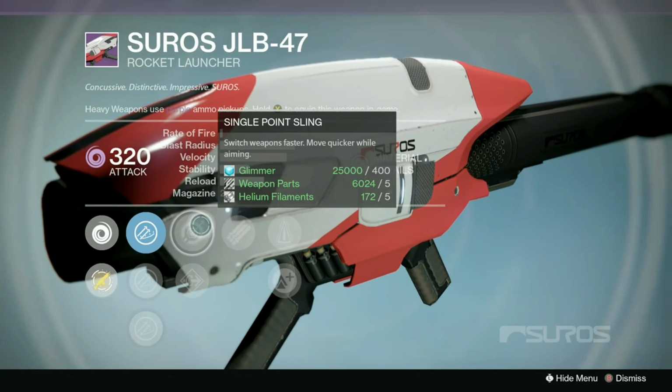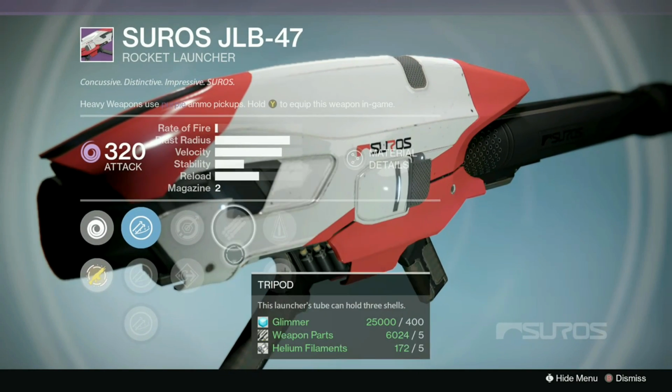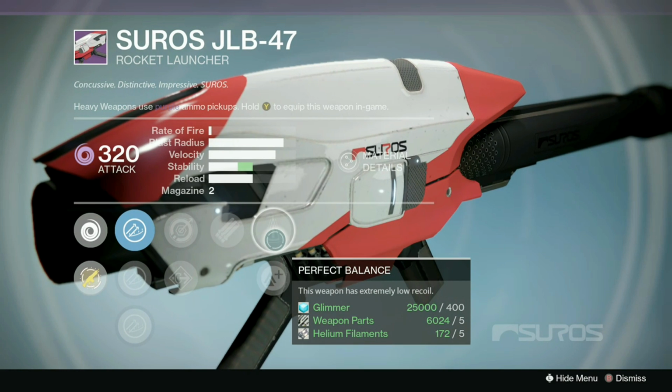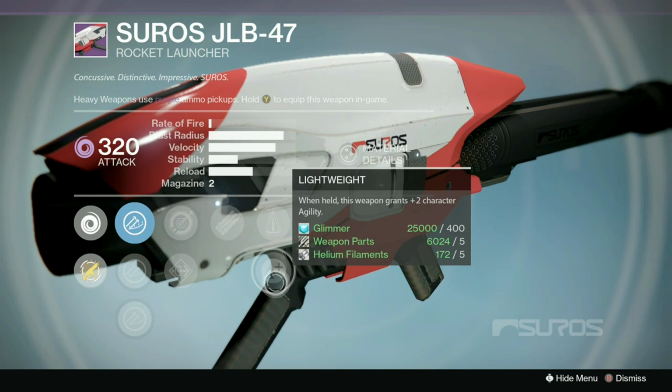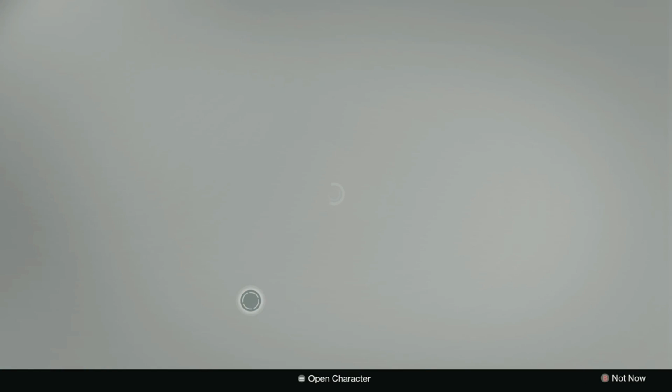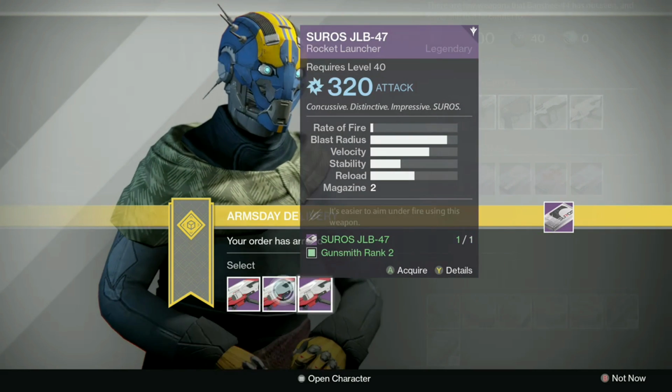First, really bad sights. We've got single point sling, flared magwell for quicker reload, tripod on there for throwing rockets in a mag, perfect balance and lightweight. They're all really bad.